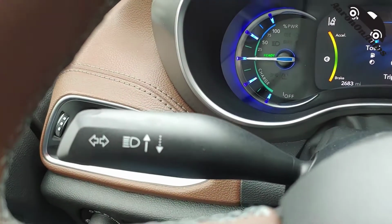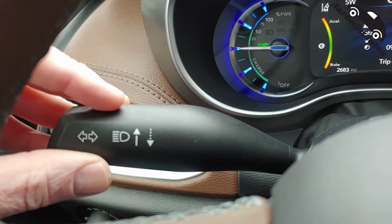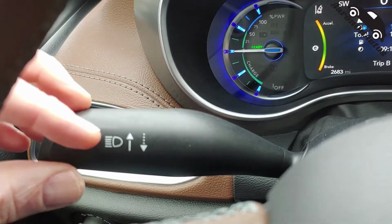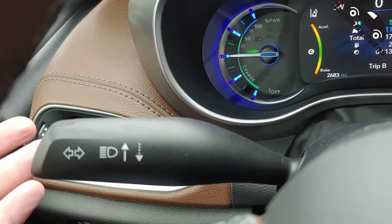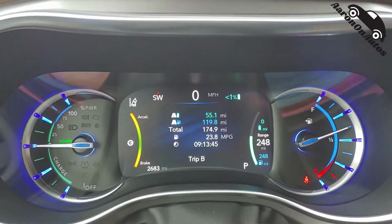All right. Over here, you got signal turns and stuff. So up and down for signal turns, back and forth for the brights, and that's it. That's all that's on this one. Now, instrument cluster.